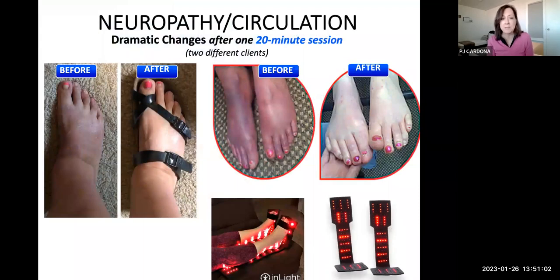Just some before and after pictures, different people, but you can see both people have really poor circulation where the blood is pooling. And this is just after a one-time session with Enlight. On the bottom right, you'll see our boots. Our boots are very unique. They can be utilized like that, where you can put them up underneath the foot and up the back of the leg. I always say that's the highway to the feet. So that's a great way to treat your whole leg. But you can also fold them over into a shoe boot, which is really cool too.